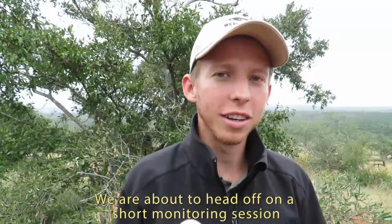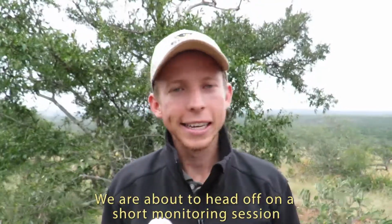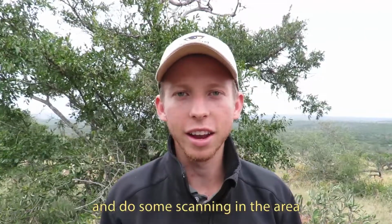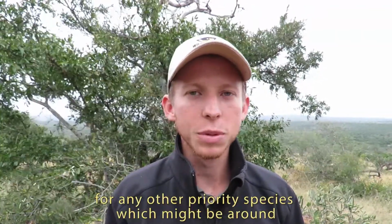We're about to head off on a short monitoring session. The plan is to check the dogs in the boma and do some scanning in the area for any other priority species which might be around. Let's see what happens.